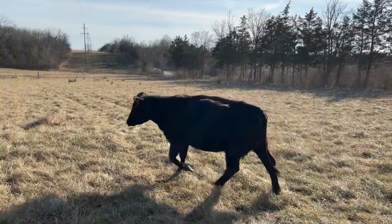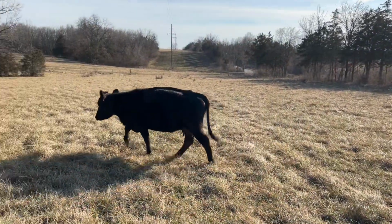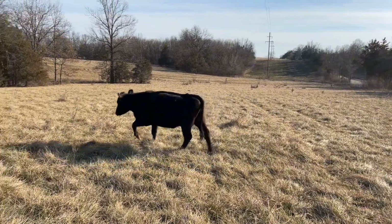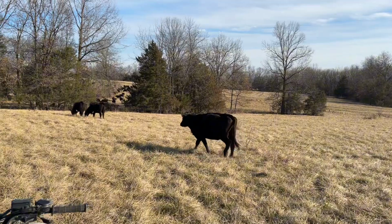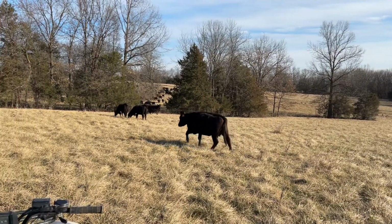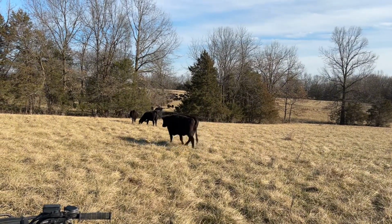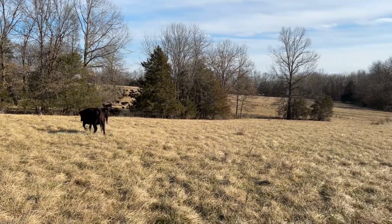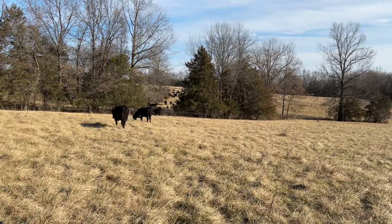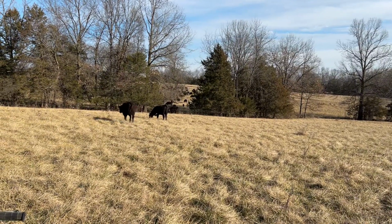He could probably get through that barbed wire, but I got two about that size that need to come in. They're just kind of harder doing. They got a little sore feet too, so we'll get them in. And the rest of them, really, they look pretty good. And these are just regular old, well, these are all registered Angus cows. So kind of taking them back to what they used to be.